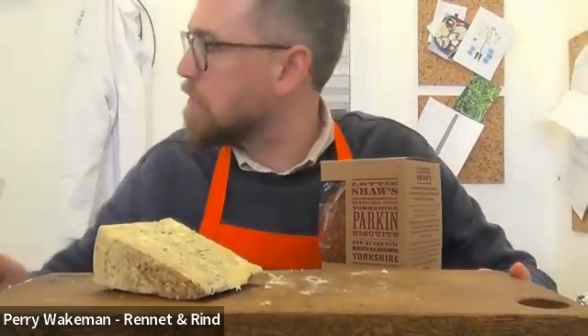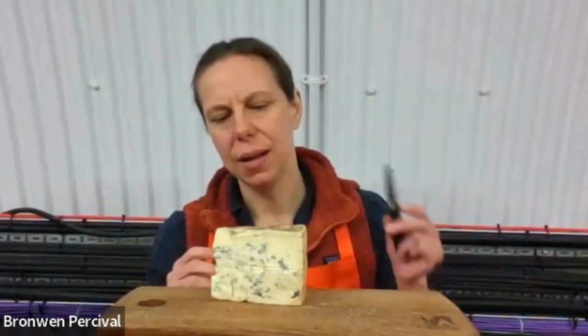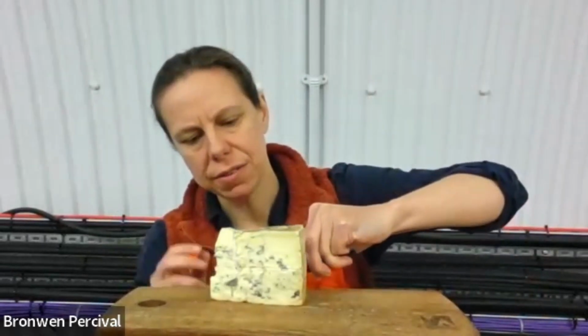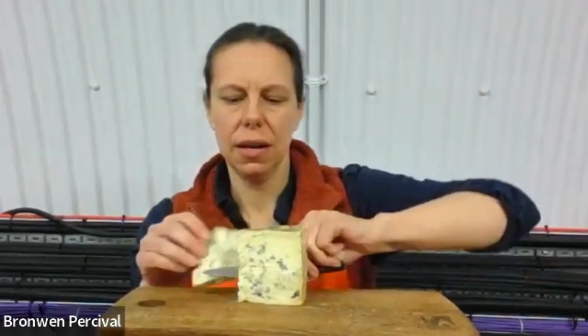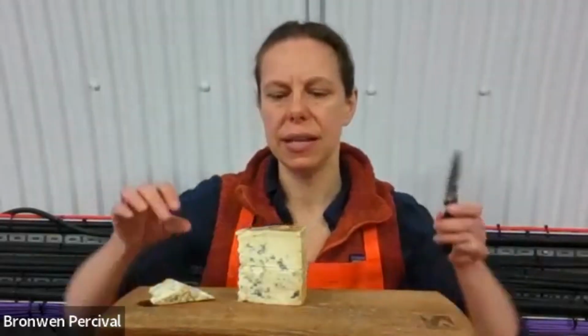I'd love to see a piece of this fresh cut. The extent to which the rind is basted in its own juices, is that part of the cheese, or is that an artifact of the way it's been wrapped? And also, it's hard to see the curd structure on that cut surface. So I'm just going to cut across here. Which actually, on that freshly cut surface, I think it looks a lot better than it does. Let's judge it on that cut then, guys. Okay.